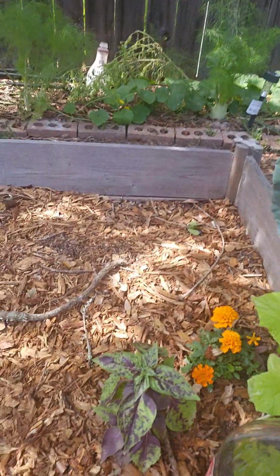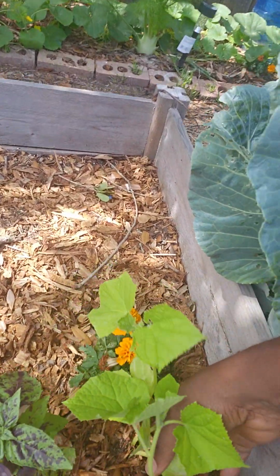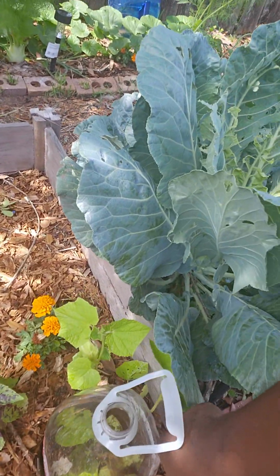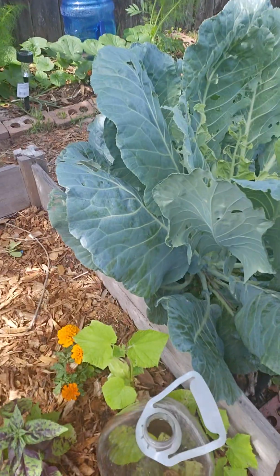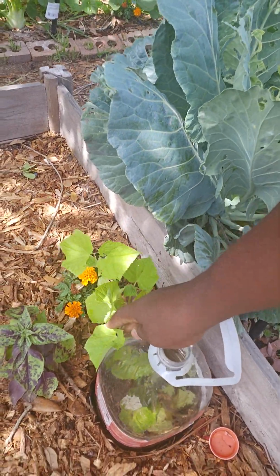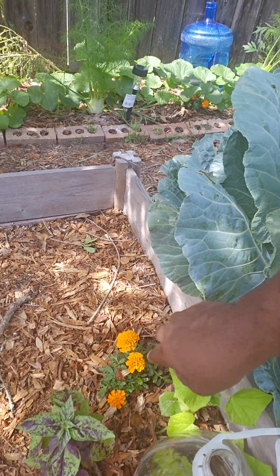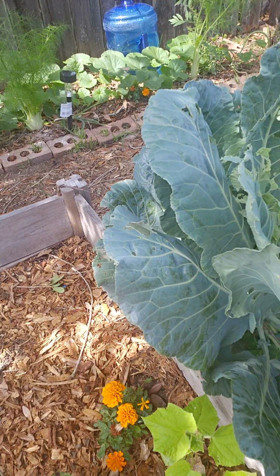Also, I got the cucumbers planted right here. Marigold and basil. And why did I do that? Because these are supposed to be good companion plants for cucumbers, for one. Two, the basil is supposed to keep pests away, keep some kind of beetle from attacking the cucumbers. Cucumbers usually need to be pollinated, so I got the marigold planted right here in hopes of attracting the pollinators, the bees.